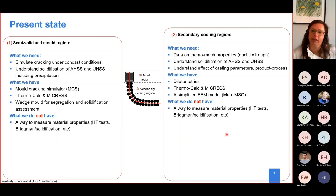In the secondary cooling region, again, not only the solidification is important, but we also need to understand the effect of the process parameters, or the casting parameters, in the product and process interrelation. We need data. This is much more important in this region, to have data on the thermomechanical properties. Why? Because the temperature range is broader. It's much more complex. A lot more things are happening here, like precipitation and phase transformations, that we need to have a better idea about.